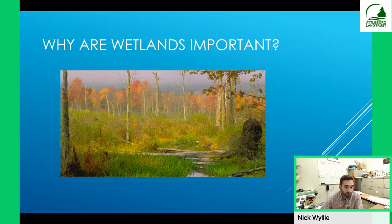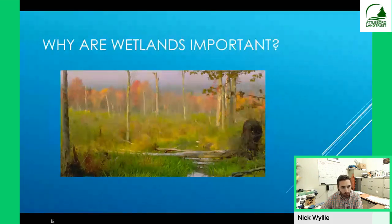They also act as a natural filter. So wetlands can help filter out a lot of the pollutants that may otherwise contaminate our drinking water. And the more we protect our wetlands and the more filtration that they are providing means less money that is spent at our water treatment plants in decontaminating water and making it safe for us to drink. So that's just a little bit of a few reasons why wetlands are so important.